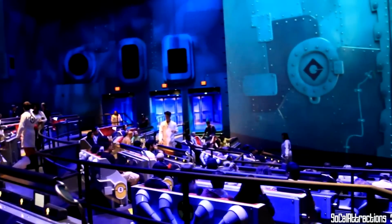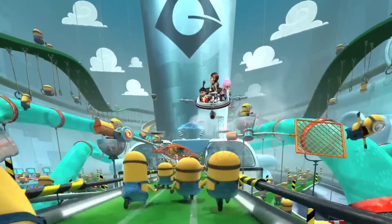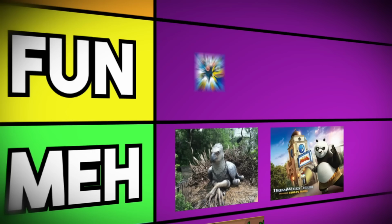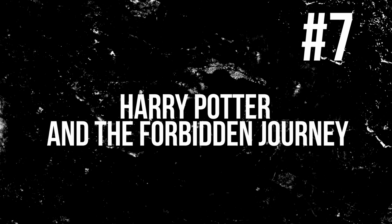The ride itself may not be the most spectacular thing in the world, and let's be honest, it will feel outdated in a couple of years, if it doesn't already. However, that doesn't take away from the fact that it's incredibly enjoyable. That's why it's in the B tier, the super silly fun tier. Harry Potter and the Forbidden Journey.